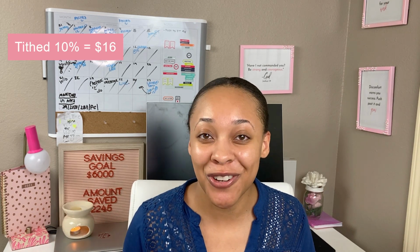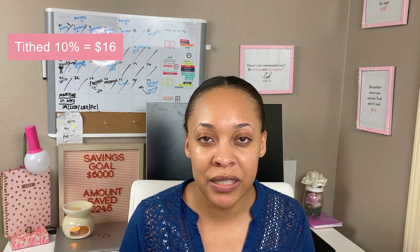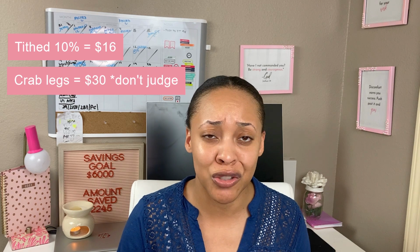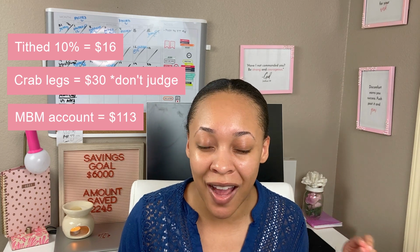I took $30 and I put it in a little sinking fund so me and my kids can go and grab some crab legs, and I threw the rest into my account for Money Boss Mama because I do have a lot of subscriptions that come out every single month to keep everything up and running. So that was how I spent this $159. It was pretty much spent before I got it.